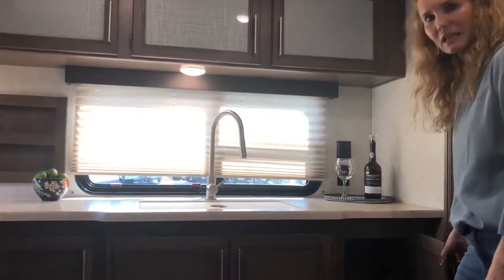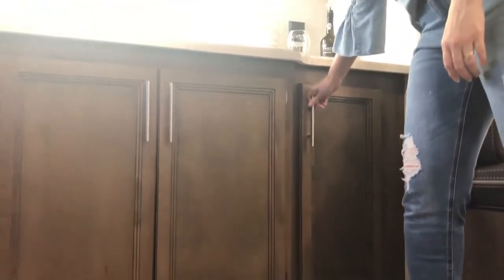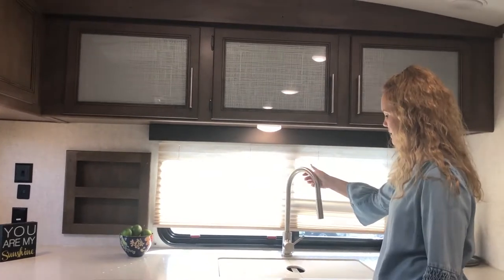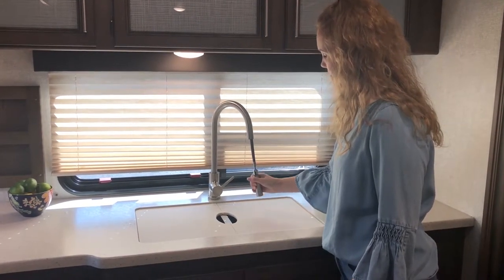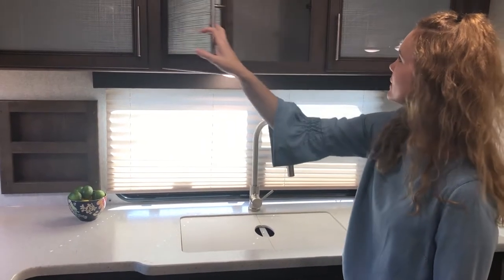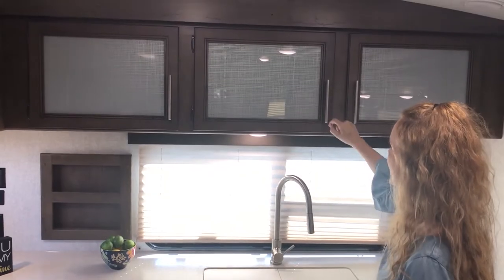Storage for what you would need on the road to cook up some meals. And then we've got a nice double sink, and I love this faucet. The high ones like this allow you to do so much more, and it has a spray nozzle that comes off. Really nice. More cabinet space up here, and I like how they have the glass there. That's a really nice little upgrade.